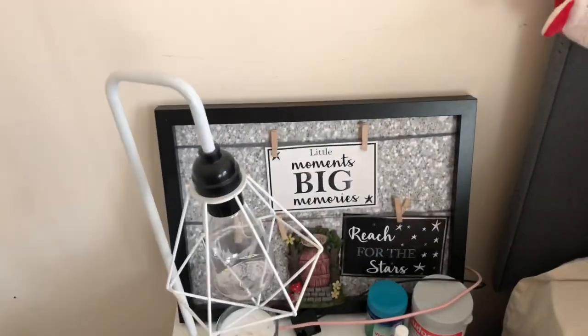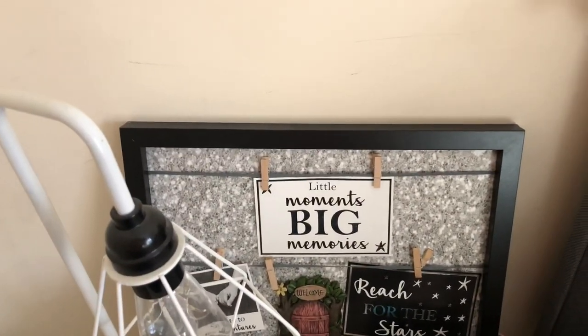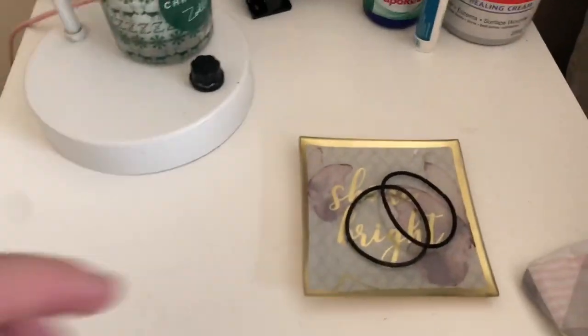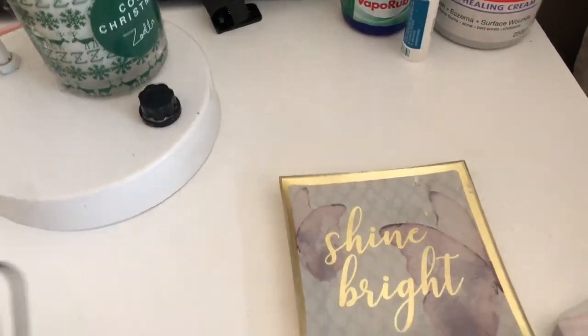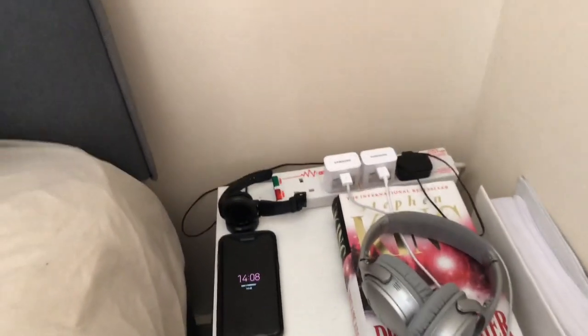I've just got this picture frame from Pound Stretchers, which I did get to put up in my beauty room, but it doesn't match my other ones. I've got this lamp from Primark, I've got my chargers, and then I've just got this little trinket dish where I put my hair bobbles, and it just says shine bright, and I thought it was really cute. So, come over to Josh's side, see where the cats have walked on the bed, and then there's just Josh's chargers, his book, his headphones, and his work phone, which is actually left here.